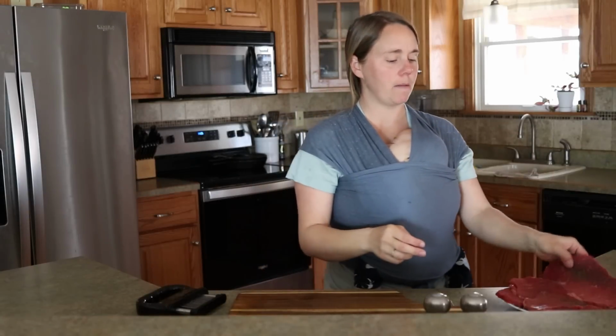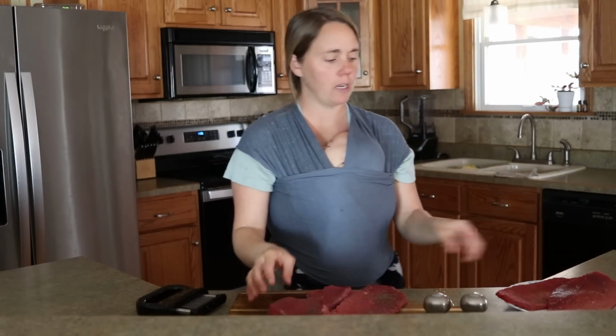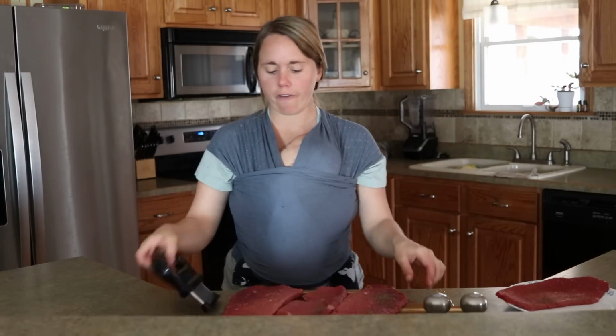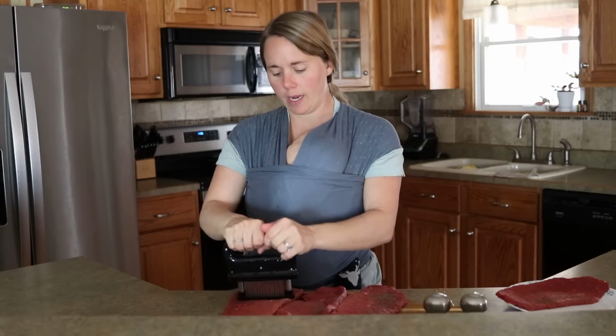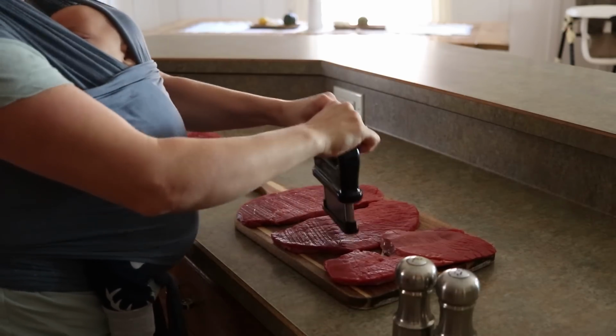So for this meal, I'm just going to be making some round steaks and a red sauce, and I'm also going to be serving this over some noodles. So I'm just going to start off by tenderizing my round steak and then salt and peppering them, and then I'm just going to sear them in a little bit of avocado oil.